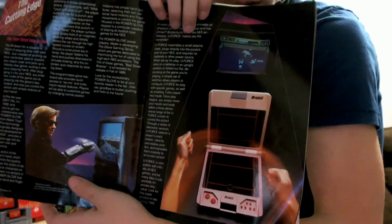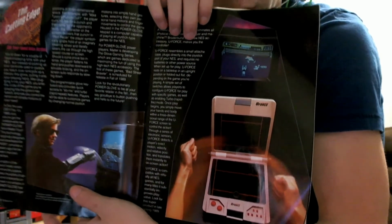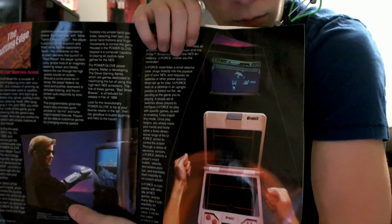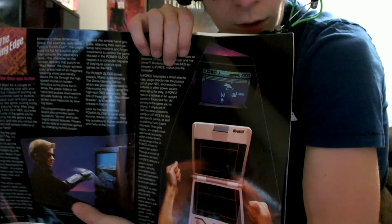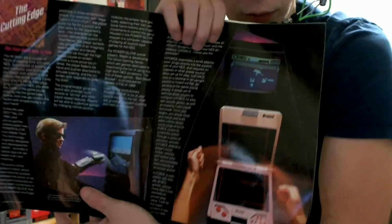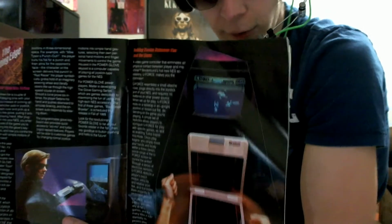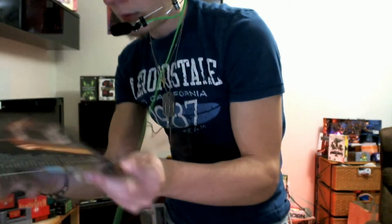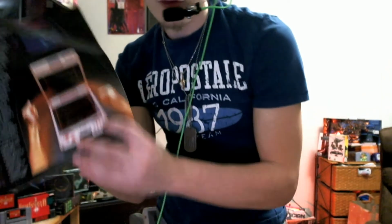All he's doing is apparently a jacking off motion with his Power Glove, and the screen's doing something. It looks like it's just a racing game that is going forward, but that really fast jerking off motion the kid's making is apparently making that car go, and that's just blowing my mind. And this whole Beavis and Butthead thing that's going on with the U-Force over here, that's intense.